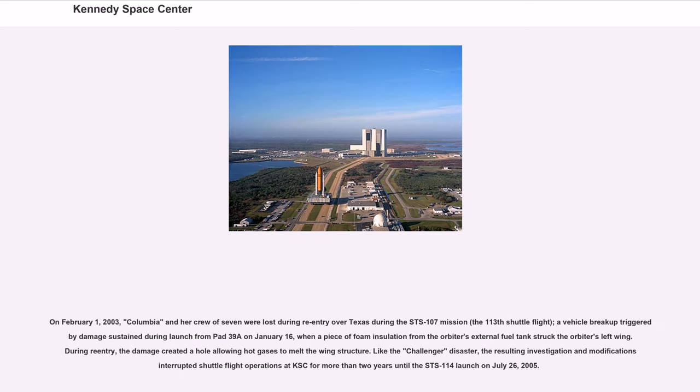On February 1, 2003, Columbia and her crew of seven were lost during re-entry over Texas during the STS-107 mission, the 113th shuttle flight. A vehicle breakup triggered by damage sustained during launch from Pad 39A on January 16, when a piece of foam insulation from the orbiter's external fuel tank struck the orbiter's left wing. During re-entry, the damage created a hole allowing hot gases to melt the wing structure. Like the Challenger disaster, the resulting investigation and modifications interrupted shuttle flight operations at CSC for more than 2 years until the STS-114 launch on July 26, 2005.